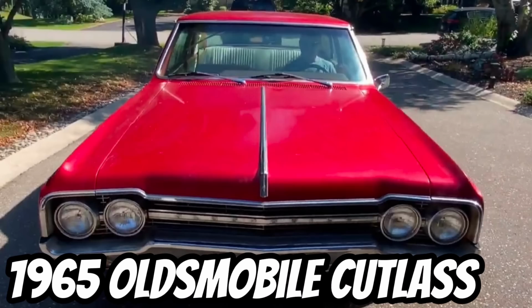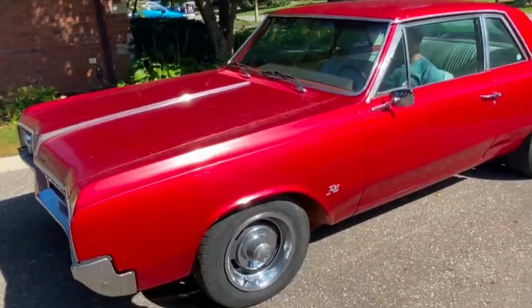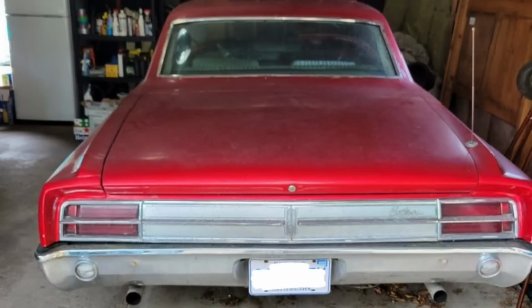Number 1. The 1965 Oldsmobile Cutlass, priced at $8,000, is in relatively good condition, especially considering its restoration, which was done in the mid-1980s. This car is equipped with a 455 big block engine with a 10.5:1 compression ratio and a Holley 750 carburetor, delivering excellent performance. Additionally, it features a stainless steel exhaust system and a 350 Hydra-Matic transmission.